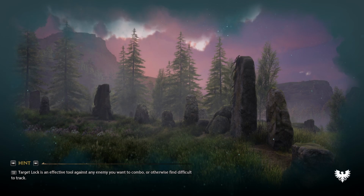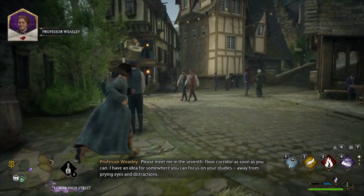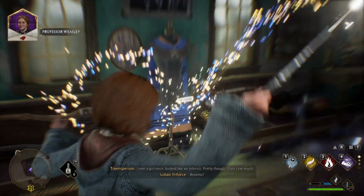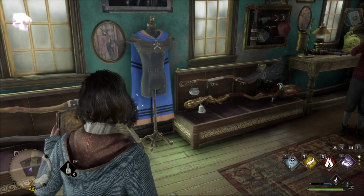In Hogsmeade, we're going to Albie Weeks, which is right here. Professor Weasley's letter: please meet me in the 7th floor corridor as soon as you can. I have an idea for somewhere you can focus on your studies, away from prying eyes and distractions. Spintwitch's Sporting Needs, run by the amiable Albie Weeks, sells all manner of wizarding sporting goods, including the latest broom models. Gossip around town is that Albie himself is working on a number of broom enhancements.